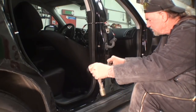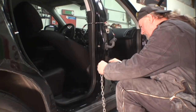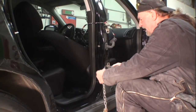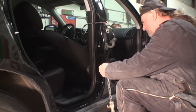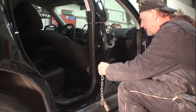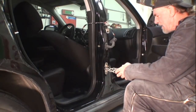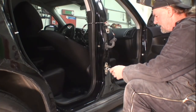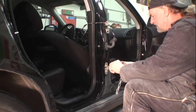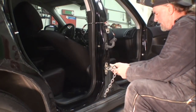Alright, so back to what we were really actually doing here. I got a chain, and I'm going to try to feed this chain into the hinge, and it looks like it's going to feed itself in there. This is actually part of a slide hammer pull kit that you can purchase. There we go, just like that. Now, once again, I am not concerned or worried about this hinge itself. I actually have another door that has a hinge, and we'll be using that.